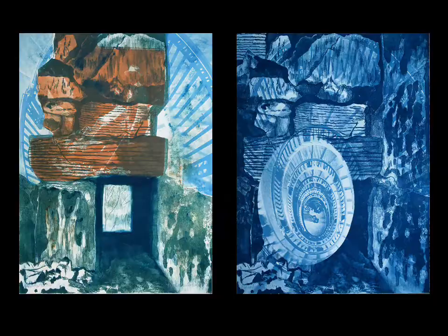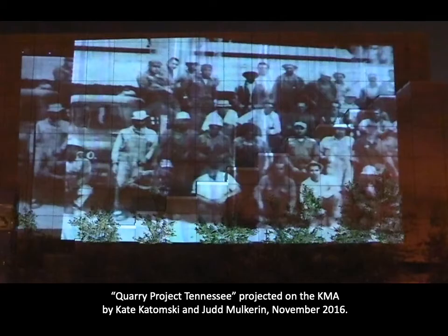As part of the larger project, the Knoxville Museum of Art showcased several works in their collection related to our local quarries and helped to support the project by providing a venue for local collectors to learn about this collaboration. Proceeds from the sale of prints helped to support a multimedia video and sound presentation titled Quarry Project Tennessee, which was projected on the Tennessee marble exterior of the Knoxville Museum of Art in November 2017, and this project was created by Kate and her partner, Judd Mulkerin.